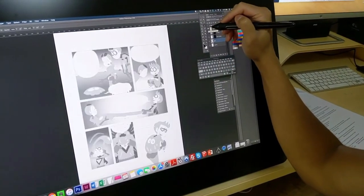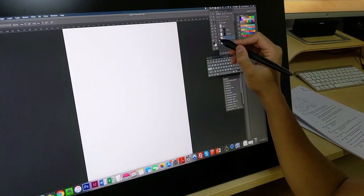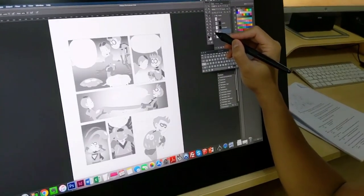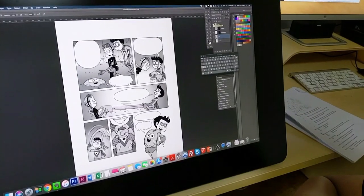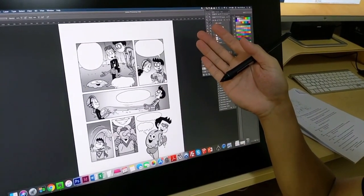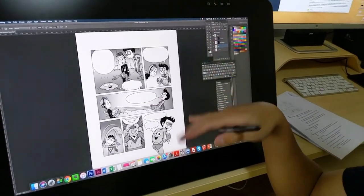So if I take off the black layer, you can see this is all the grey color here. It's on one separate layer. And then the black layer goes on top. And there's a finished page of Super Sidekicks, page 67. Alright, so that's how I do my work.